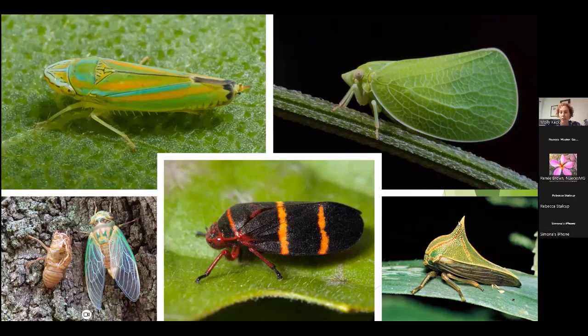Tree hoppers have a funny top, tree top. Plant hoppers are funny on the bottom instead. And then leaf hoppers look like an arrow to me. They have a little arrow-shaped head.